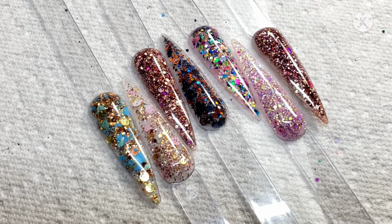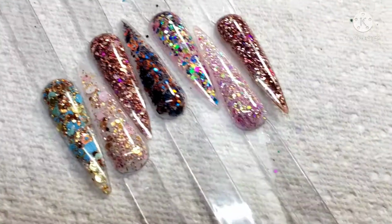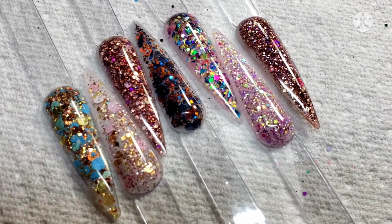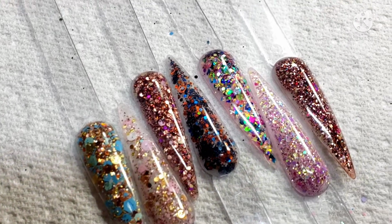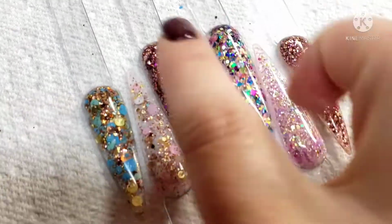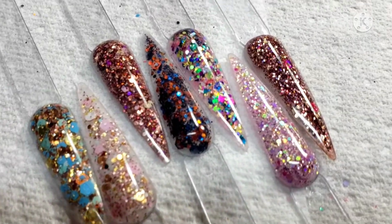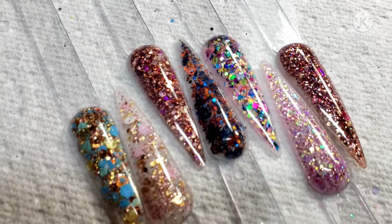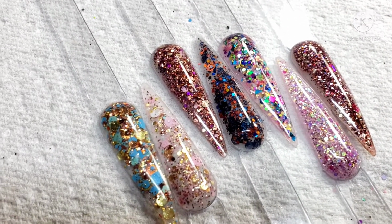Okay, so that is it. These are the 7 colors that I have ordered from Sensations of the Eye acrylic and dip powder. These are really pretty. They are definitely going to be fun to work with. I will have some watch me work videos coming up here soon, swatching some of these colors so we can see how they actually apply to the nail as a dip acrylic. Hopefully they work very well.